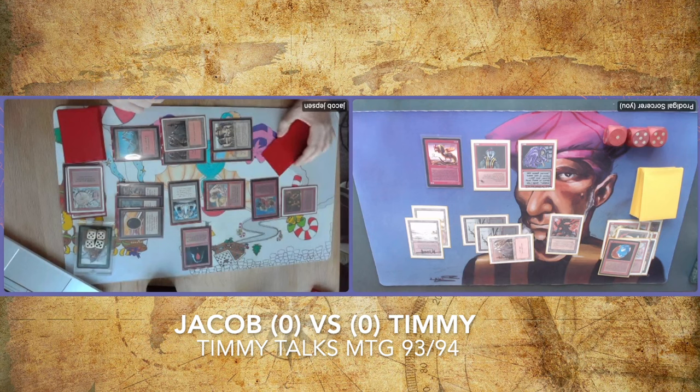And now I've got a problem, right? Because I have nothing to actually deal damage to Jakob. Yes, he's on 8, but I'm kind of stranded. There's a Mox Pearl and a Fountain of Youth, so he can slowly start gaining life again with the fountain. It's going to be very slow, but still. I wonder what that one card is. Maybe just another land. I'm so land flooded right now.